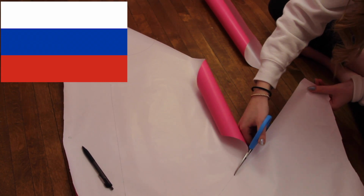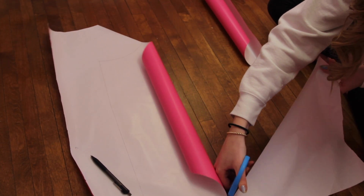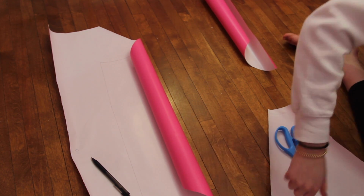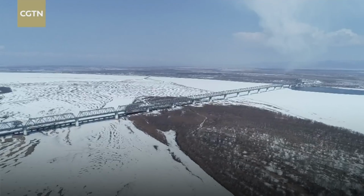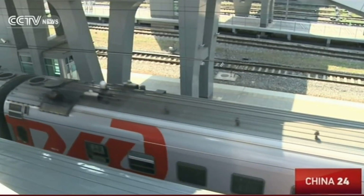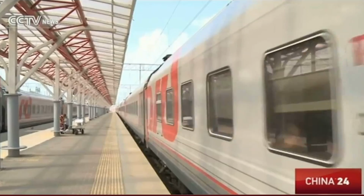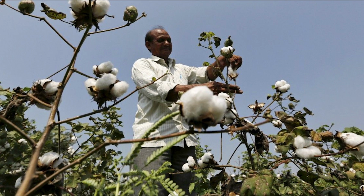China-Russia railways are continually improving, which has created a special advantage during COVID-19. The rail routes have become an important transport channel for stabilizing global trade and recovery in this pandemic. And just this year, authorities in the port of Manzhouli, China, have increased efficiencies and reduced transportation costs to further make trade more efficient. Cotton is then extracted from India.